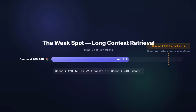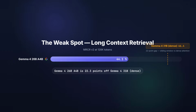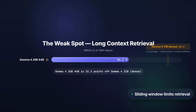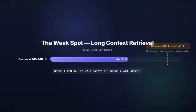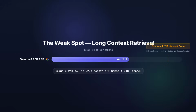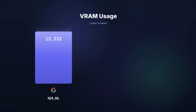The clear weakness is long context retrieval, just 44% on MRCR at 128K tokens, a 22-point gap behind the 31B. The sliding window attention simply doesn't do needle in a haystack as well as a dense architecture. On the hardest benchmarks, it shows the limits of 3.8 billion active parameters, but for the vast majority of real-world use, chat, coding, document Q&A, creative writing, you're getting near flagship quality from a model that fits on a single gaming GPU. Now performance. Starting with VRAM.